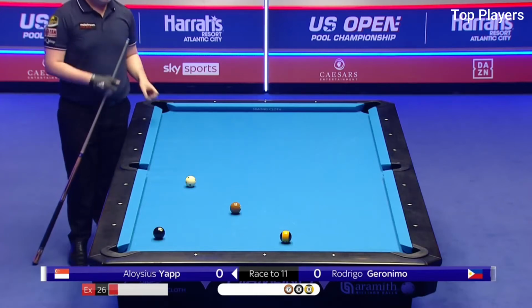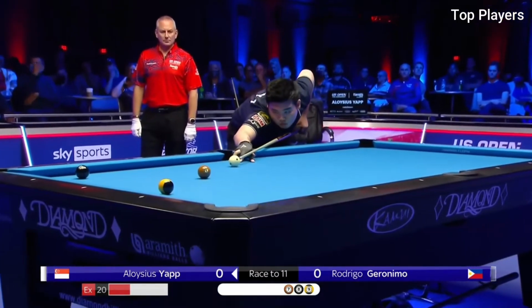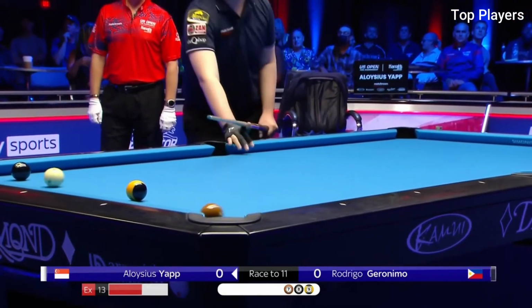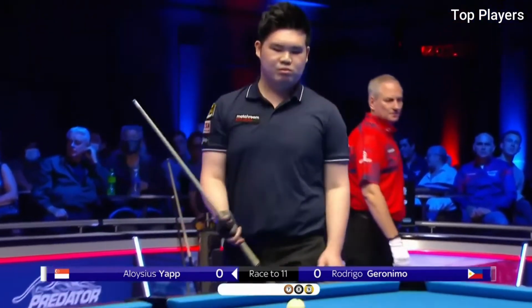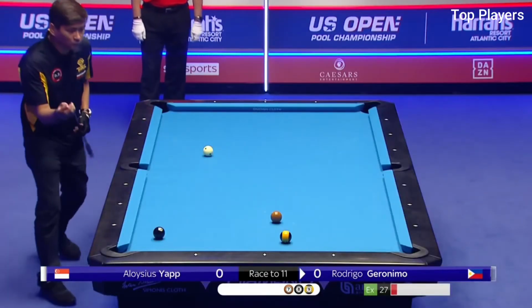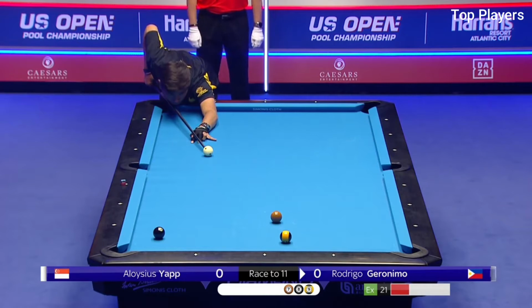Yeah, so the young man from Singapore is continuing his form. This has been a very nice effort indeed in rack 1. Oh my, that was unexpected to say the least. What a nice opportunity for Geronimo. Yeah, and that's going to test his mettle a bit now moving forward, because when you miss a ball like that, that's worrying.